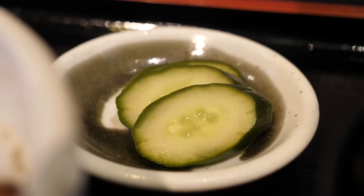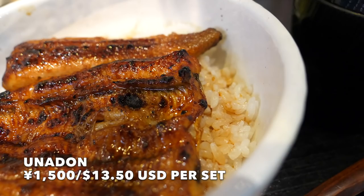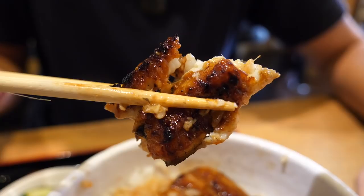I'm gonna eat some of this cucumber because that might just cut through the richness of the eel. Like Tom said, it's just lightly pickled. Oh, this is a beautiful meal. Like we've said, it's so simple. Such a basic dish, some rice, some eel, some sauce, some cucumbers, but it's unreal. It is incredible. I love eating this dish here in Japan, and this is a really, really great version. It's such a good lunch. It's just so simple. I love it. This is such a good meal.